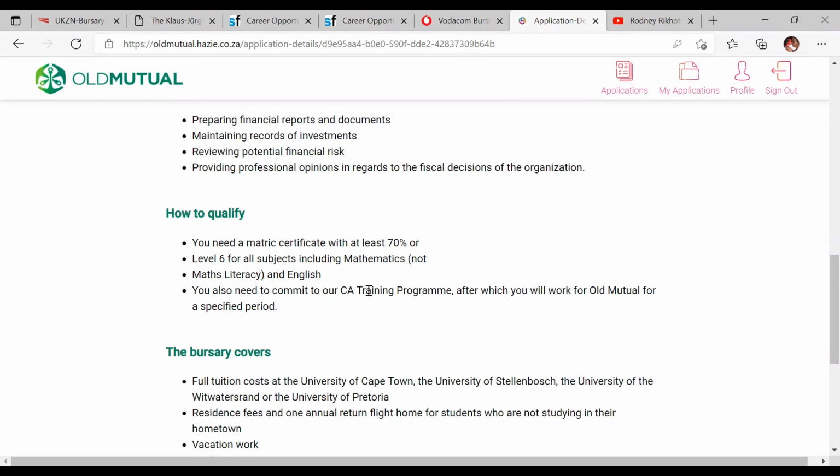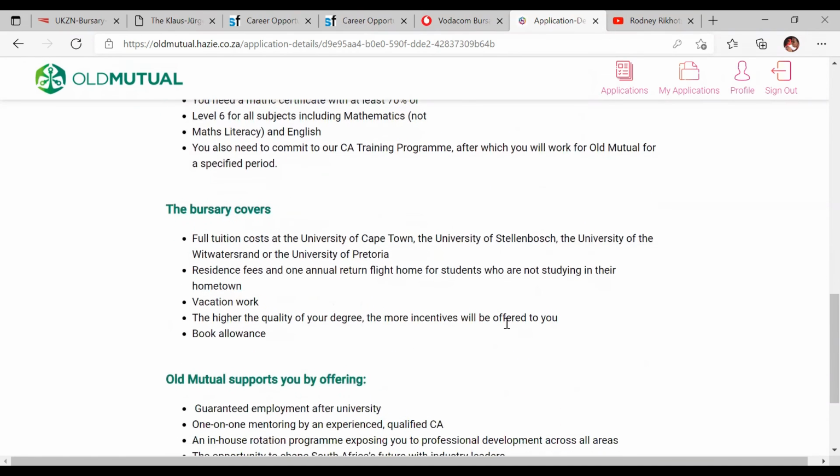You also need to commit to our CA training program, after which you will work for Old Mutual for a specific period. So you need to commit that you're going to serve Old Mutual after they funded you. The bursary covers your full tuition fees at the University of Cape Town, University of Stellenbosch, the University of the Witwatersrand, and the University of Pretoria. Right. And residence fees and one annual return flight home for students who are not studying in their hometown.